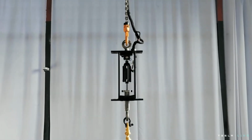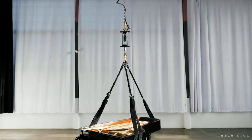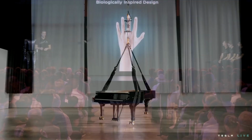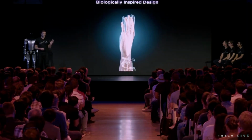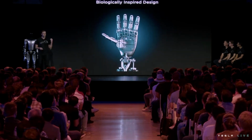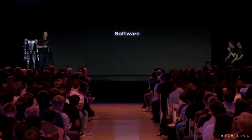So our actuator is able to lift a half-ton, 9-foot concert grand piano. For our robotic hand design, we were inspired by biology. We have 5 fingers and an opposable thumb. Our fingers are driven by metallic tendons that are both flexible and strong. We have the ability to complete wide aperture power grasps while also being optimized for precision gripping of small, thin, and delicate objects.